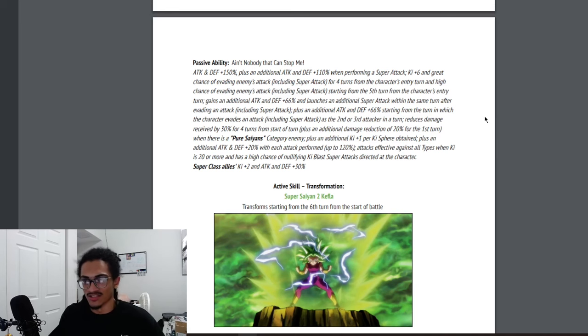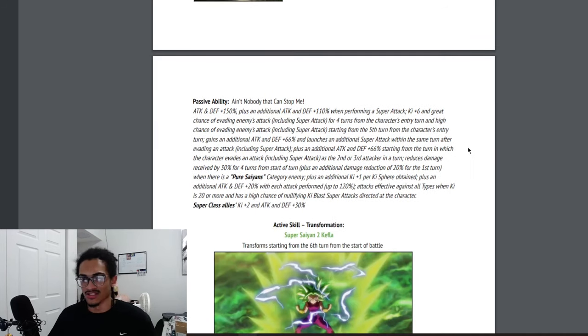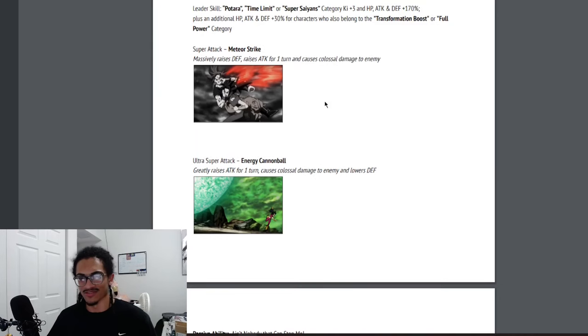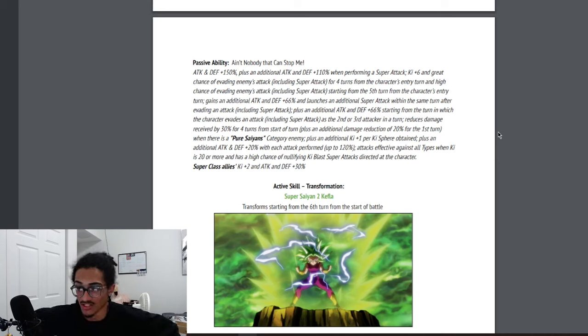Now granted, she doesn't have anything too crazy on her 18 key super. It's just 50% attack for one turn as well as lowering defense. But the important thing is that, well, does it really matter that she's getting a defensive buff in her 18 key super when she just massively stacks defense? Okay. Anyways, she gets an additional 20% attack and defense with each attack performed up to 120%, so that's just 6 attacks, I believe. I think that's 6 attacks. Yeah, I'm pretty sure she just has to do 6 attacks and she just builds it up very easily.